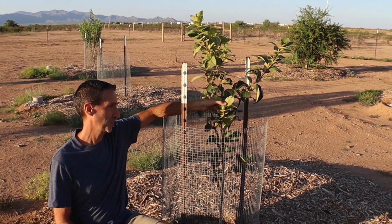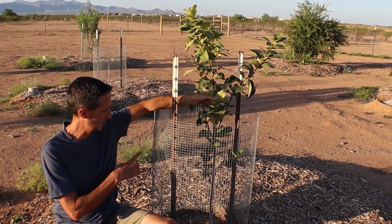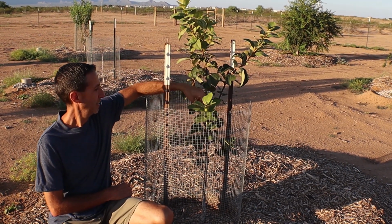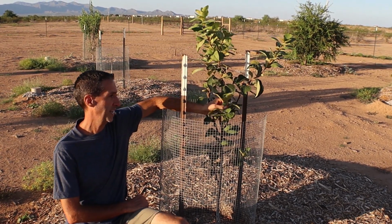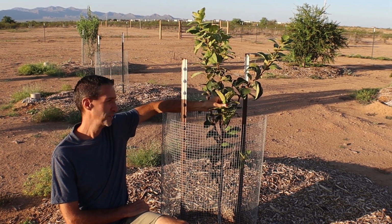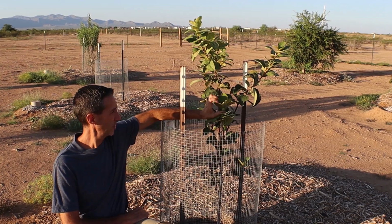So this tree went in the ground as a bare root this winter, and it was just a stick. In fact, it was about that tall or so, and it's come to life over the summer, doing just fine in full sun, and we've got a little tiny baby persimmon that's trying to fruit. Definitely won't let that happen. This tree is way too young. So, sorry, buddy.